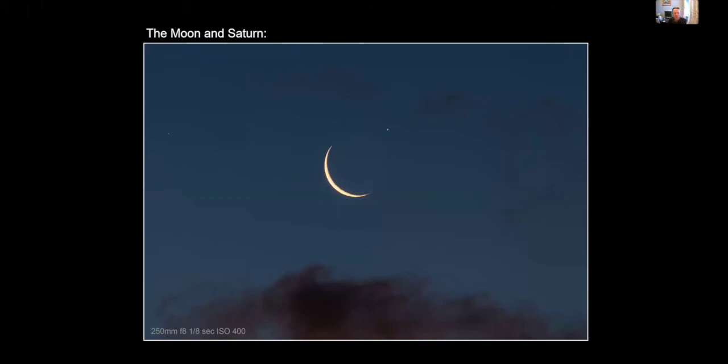This is the only planet picture that's in here. And this is the planet Saturn just after it has passed out from behind the moon. The only time really it's worth using the planets in a photograph, I would think, is when it's close to another object such as the moon, and they make a nice pairing in the sky. Next.